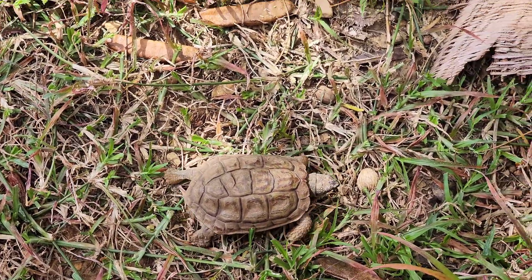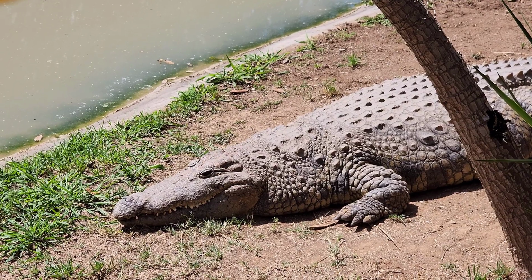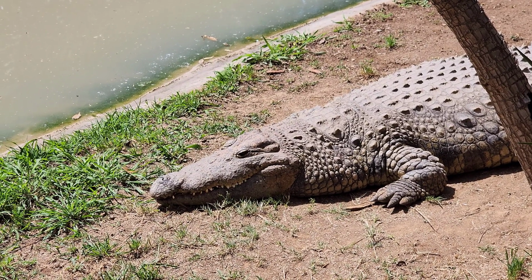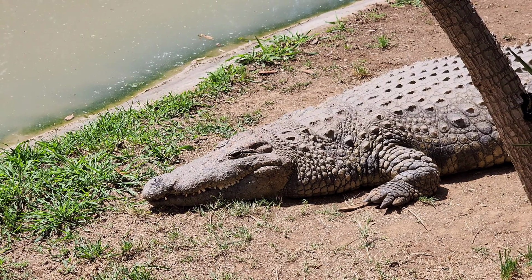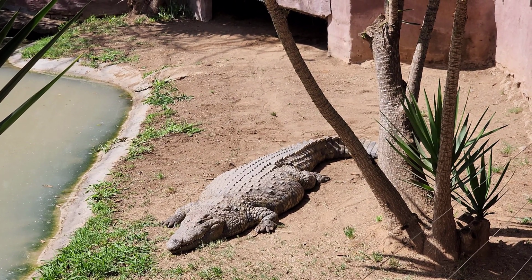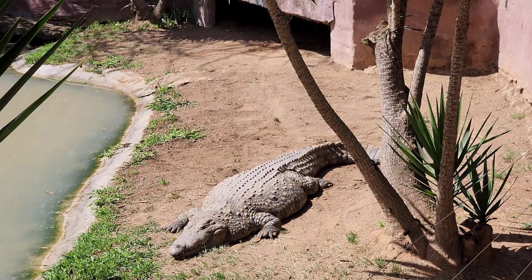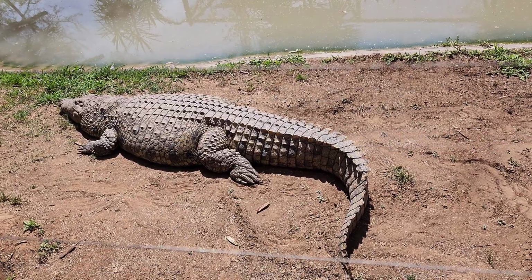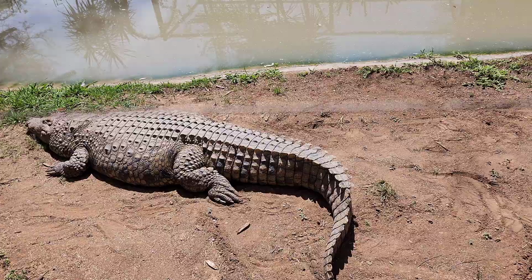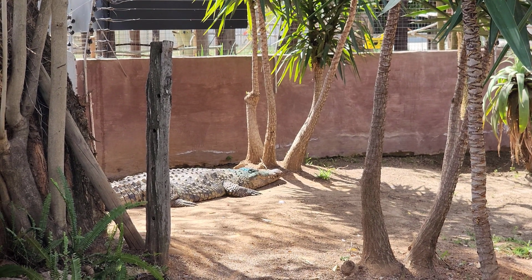The little tortoises. What can I say about this fella? Goodness me. They've got a big crocodile here, let me tell you. That is huge. It's a big croc, eh? Wow. And there's another massive crocodile.